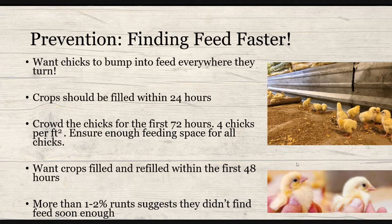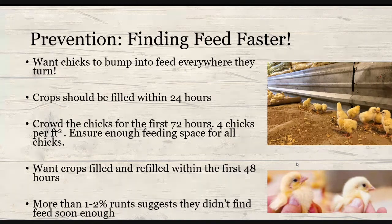Another option would be to lay cardboard down or brown paper over top of your shavings, or if you're using peat moss for your bedding, whatever bedding you're using in the brooder, lay down cardboard and put feed on top of it to help encourage them to eat feed and not eat whatever your bedding is. Then after 48 to 72 hours, you can take that cardboard out and give them access to the shavings or the peat moss, which is really a better material to use for bedding in the brooder.